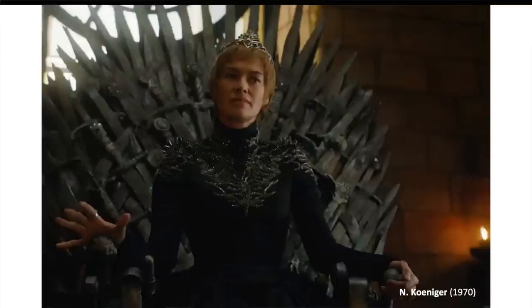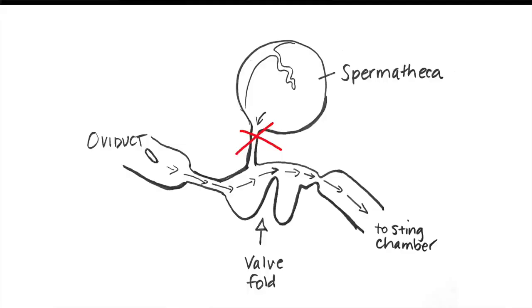Now, if she feels that the cell is larger, if it's about 6 millimeters or 7 or larger, what happens is, as the egg comes down over this valve fold, no sperm is released. So she lays an unfertilized egg, and those become the male bees.